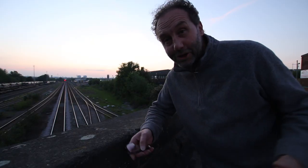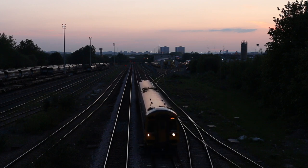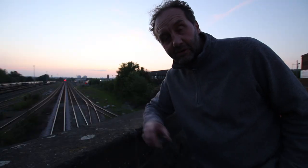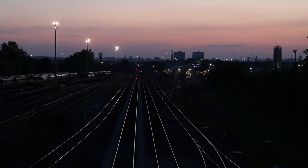And if some colour does come, then I've got the camera locked in position and I can do another couple of frames there and I can merge them together. And with a bit of luck, the Hunslet yard lights come on as well, and if they do, I can blend that lot together as well to make a bit of a composite image.